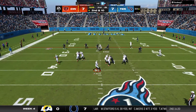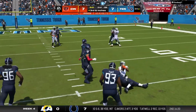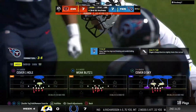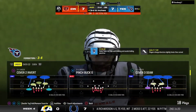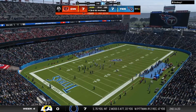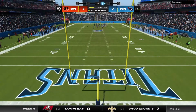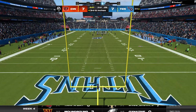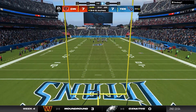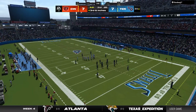Out of the gun, it's Burrow. Man open, that's Ja'Marr Chase, complete. 9 yards, and that leaves him just short, so it'll be 3rd and less than a yard. Those are the kinds of plays right there that show you why he's the number 3 man in the NFL in terms of receiving yards. Also tells you there's a full combination of what he's got going in his game. You name it, from route running to catching the football. That's why he's able to produce those types of numbers.